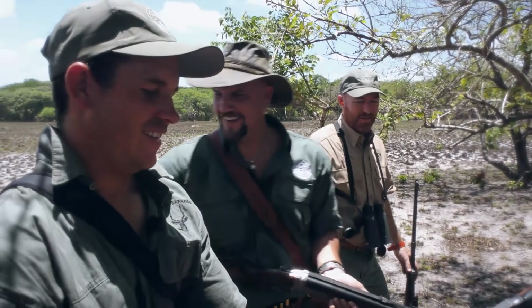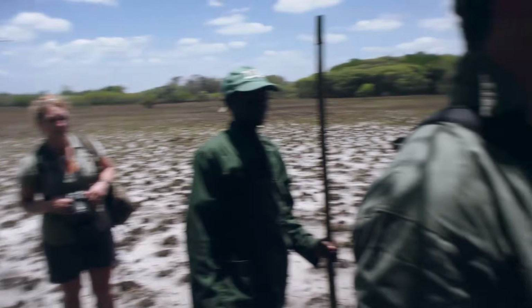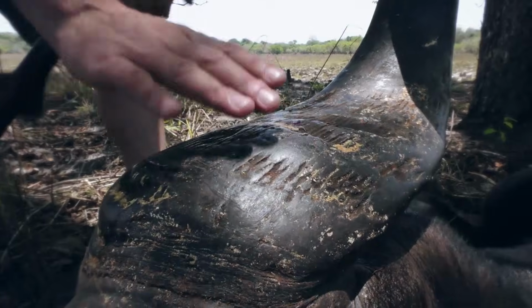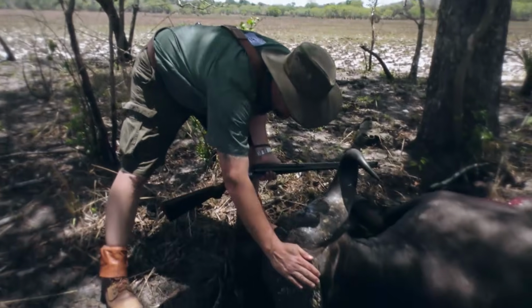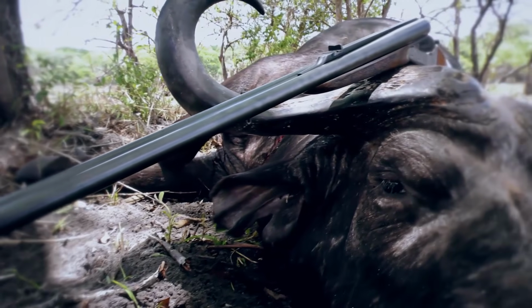It's all worn down. Crenellated, nasty. Well done. Well, gentlemen, we got our forest buff. Yeah, proper way. Thank you.